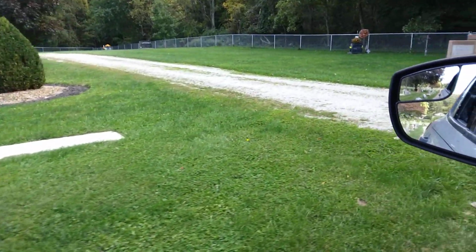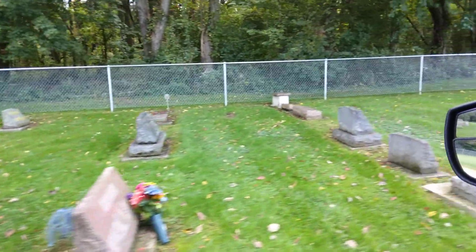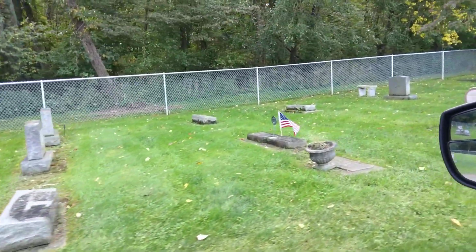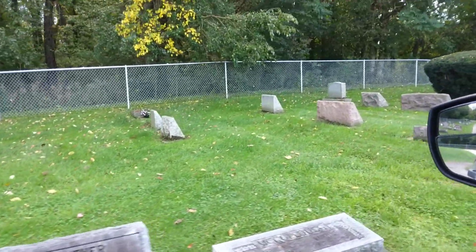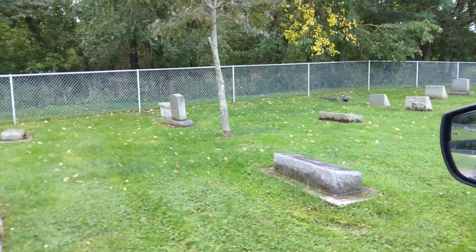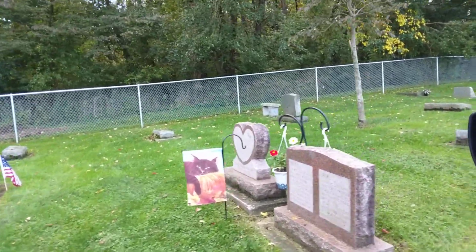Alright. Then we have the outer edge garden. Right here, coming around. And to me, this is all one garden because it's all attached. Oh, I was going to show you in back here real quick before we leave. Right there's where we honored the veteran with the flag. Right there. So we left the flag here at this cemetery. Alright, let's go on.